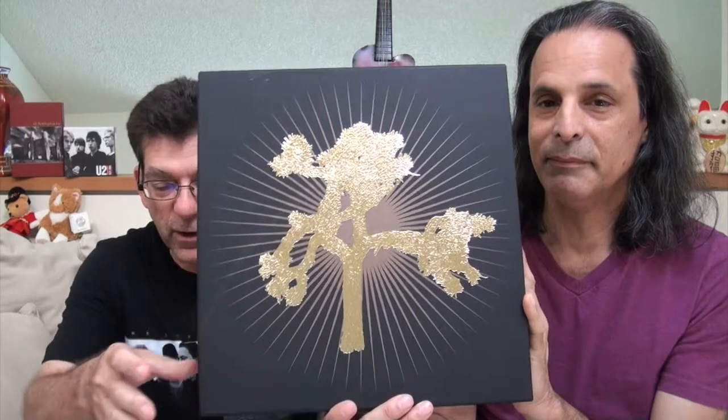This week we're actually going to be talking about the Super Deluxe Edition 30th anniversary of U2's The Joshua Tree. It's a very expansive and huge set. It's going to be hard for us to show everything here, but it includes detailed liner notes, pictures, a program. One of the highlights is this book of photography by The Edge. It's almost unwieldy, it's so big and heavy. It's a huge book.